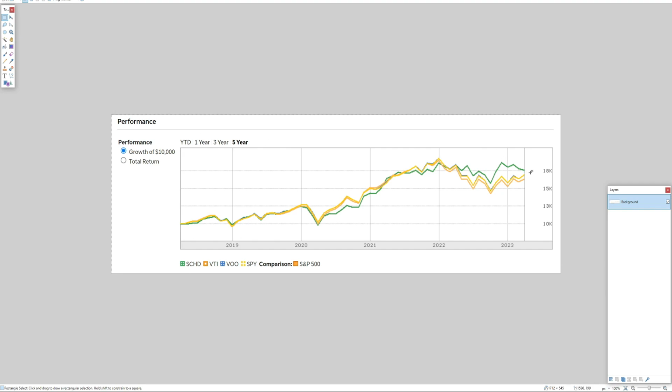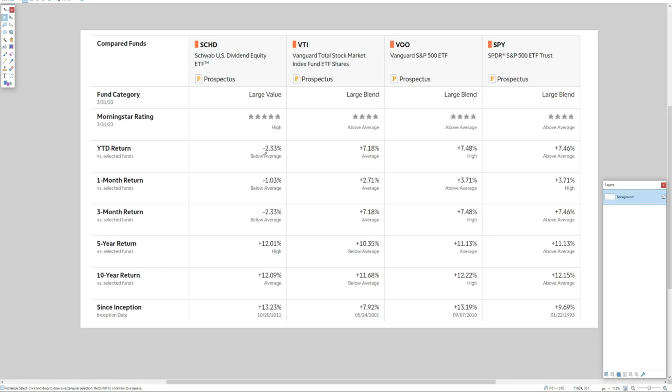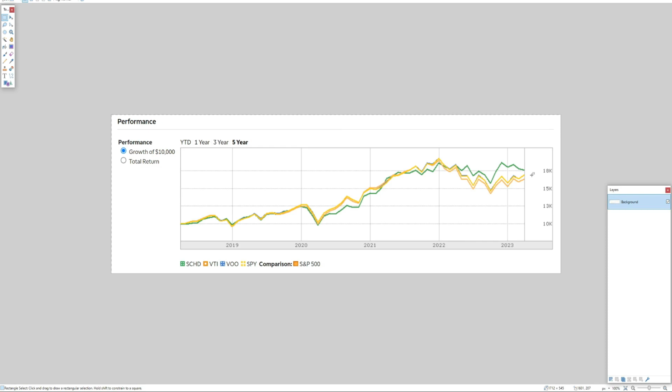They haven't had the best performance in 2023 because they've already outperformed the other ETFs, so they also haven't fallen as much. Year to date, they're down 2.33%, while the other ones are up. That is just because they're still ahead of the game as far as total return over the past few years, so they haven't fallen as much as the other ones. Their risk is very low on the spectrum, but their return is still just as high as the other ones, if that makes sense.